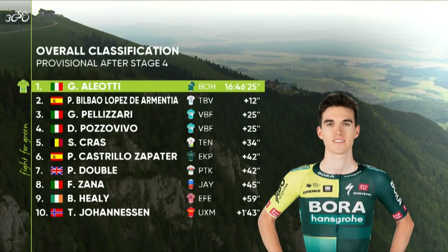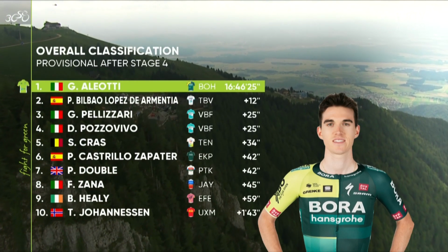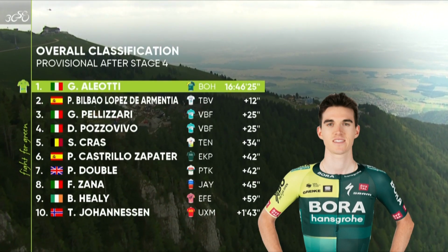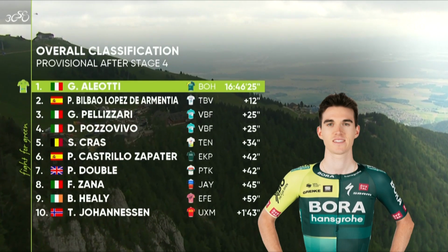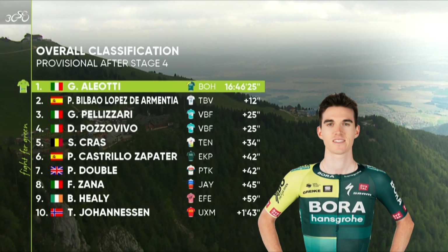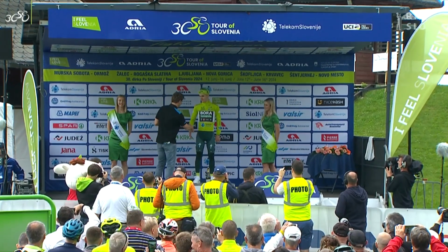But in terms of the overall classification, we have it here. Aleotti still keeps a margin of 12 seconds down to Bilbao. In third place, Pellizzari, who moves up from 6th place. Domenico Pozzovivo in 4th place. Stef Kras in 5th place. And Zapata from Kern Pharma is 6th. Paul Double in 7th. The defending champion, Filippo Zana in 8th. Ben Healy in 9th. And Tobias Halland Johannessen in 10th place. But the green jersey is staying on the shoulders of Aleotti, and quite an incredible stage, you have to say.